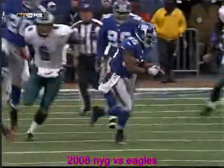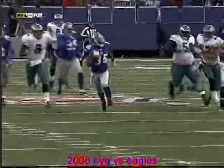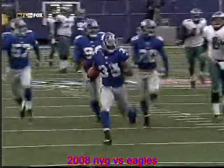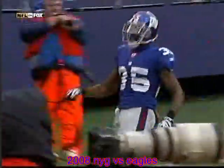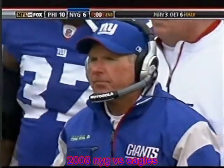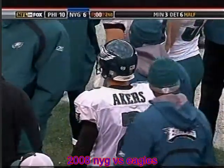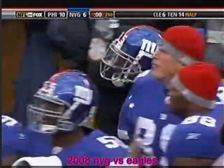Justin Tuck just comes right up through the middle, sneaks inside, gets that big arm up. Attention to detail again, though. You've got a block guy and a guy coming off the edge that is there to scoop and score if you block the field goal. Second career touchdown for Kevin Dockery. He returned it 71 yards.